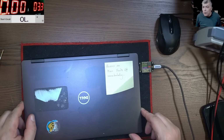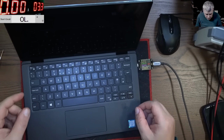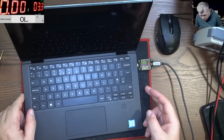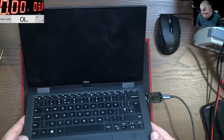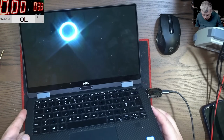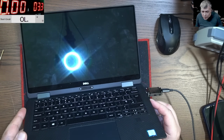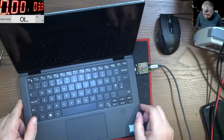Basically it's doing nothing. We have the 9 volts and no current at all. Yeah, pressing the power button, and this is interesting. The light comes on the keyboard. You can see the light on the keyboard and goes off. Yeah, you can see on, off. That's all this laptop is doing.